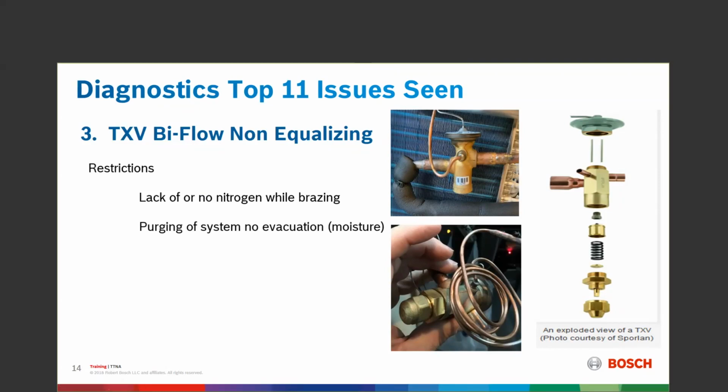A lot of times that's purging the system. If I have moisture left in my system, moisture with 410A forms a wax. That wax gets itself between the spring. As the spring plugs up with wax, it cannot be compressed, it cannot be expanded. My TXV becomes unresponsive. An unresponsive TXV is almost always the fault of the technician.